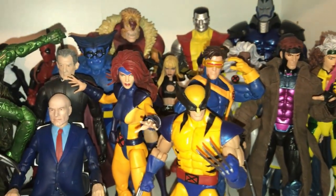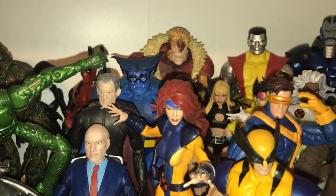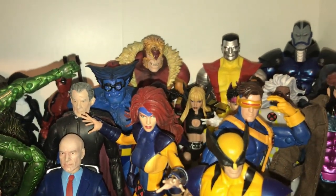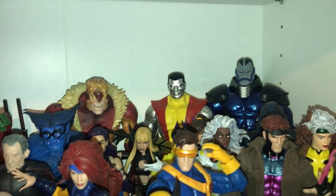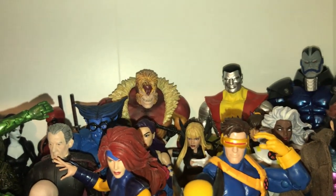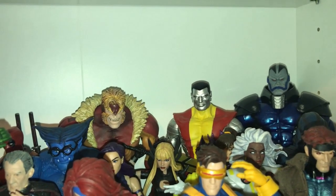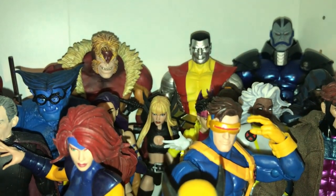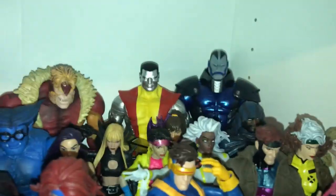We have Jean customized with a new head, as you can see. Beast with a new head from the Kotobukiya animated 2-pack with Cyclops, I think. And then we have Marvel Select Sabretooth, custom head. He has a smirk now and new teeth sculpted in. We have Magik and her brother Colossus from the 2-pack with Juggernauts.